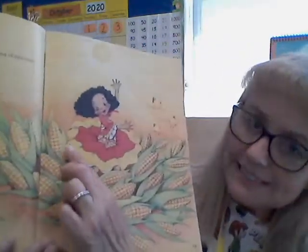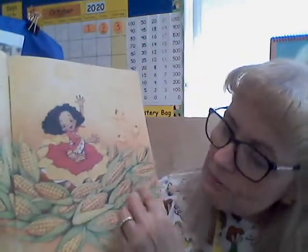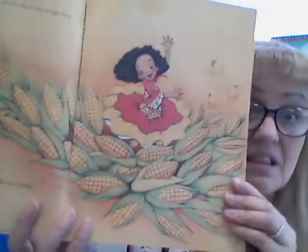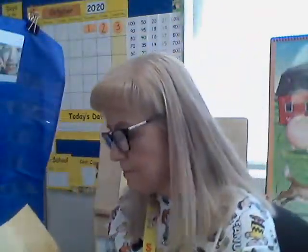Yellow, amarillo, swirls around her knees like a sea of ripe corn. So here's the second ruffle, and it is yellow. Amarillo is yellow, and she refers to it like a sea of ripe corn. So when she says like a sea of ripe corn, that means there's lots and lots of corn all around her, just like you know how the sea has lots and lots of water.